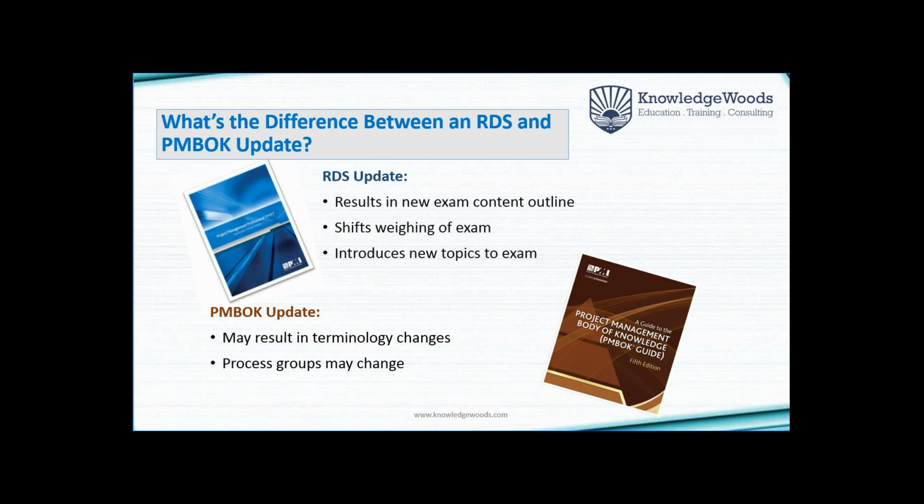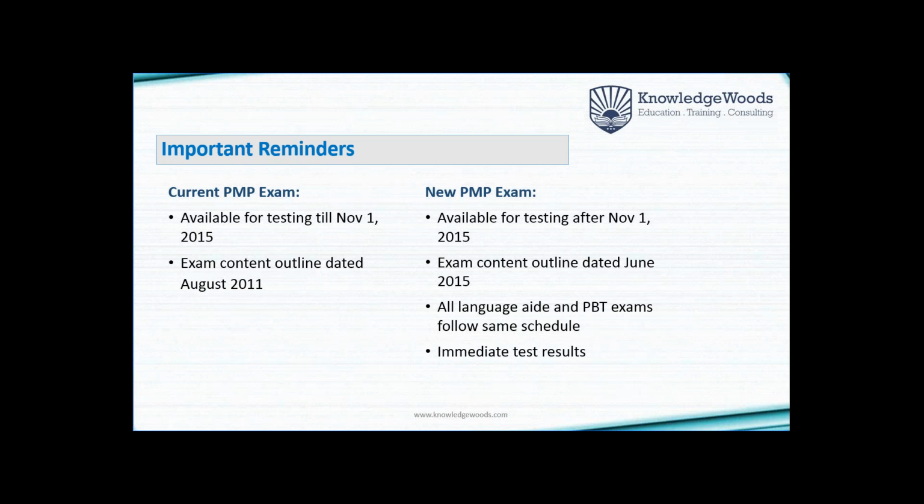Apart from that, a few important things which you should keep in mind. The current exam, which will follow the current exam outline, is available till November 1st, 2015. The exam outline, as said, is dated August 2011. So refer to the exam content outline of August 2011 if you're planning to give the exam on or before November 1st, 2015. Results you get immediately.